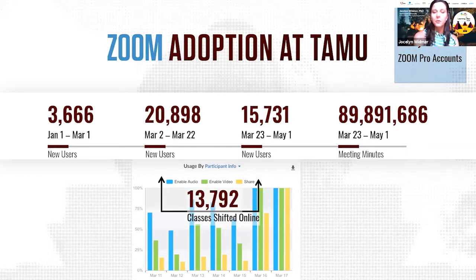We launched Zoom in April of 2019 and maybe had 16,000 of our 79,000 licenses used when we all had to shift to remote. So this slide just gives you a sense of what that adoption looks like. What I'm most proud of is the graph on the bottom: March 17th, for the first time ever, almost a year to the date of launching Zoom, we had equal use of video and audio and screen share. And that was at the height of when we were training about 1,400 faculty to use Zoom. And, of course, seven days trying to get almost 14,000 courses shifted online.